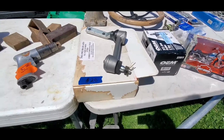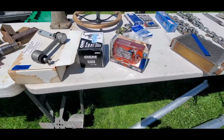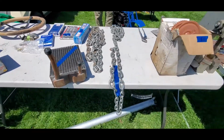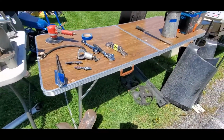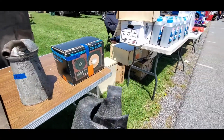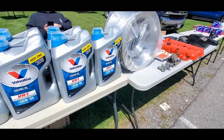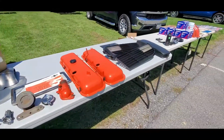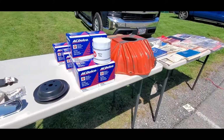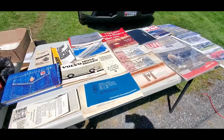And what does that fit? '63 through '82 idler arm. I love it. Oh yeah, fits anything. '67 through '69 Camaro with AC. Cheapo wrenches. Like the oil can for $10. That's really cool. Tons of oil. Hi, Zink. That's nice. The AC Delco filters. I like that stuff. Always tons of paper.